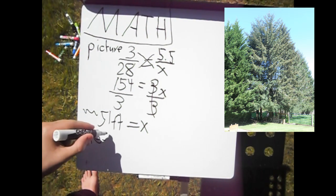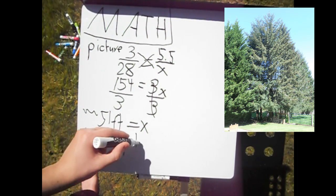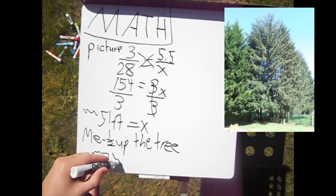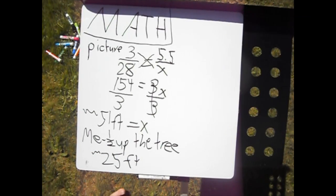Then I took a ruler from a distance and noticed that I was about halfway up the tree. I could tell from where the branches started to break. So I was about 25 feet up into the tree.